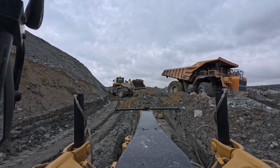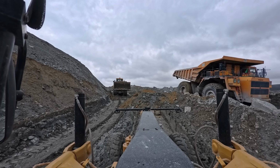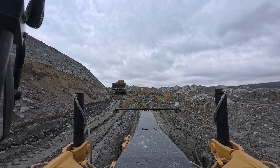The guy in the 900 did a great job. Now that the road is clear, all that's left is for the loader to finish cleaning up the remaining mud. Once this Belaz passes, I'll move over to the loaded truck lane to start clearing the mud there.